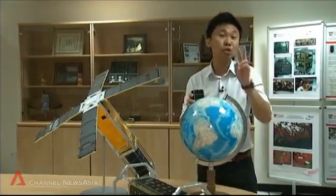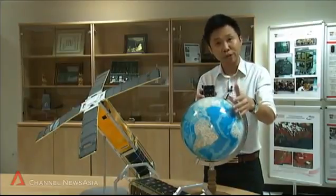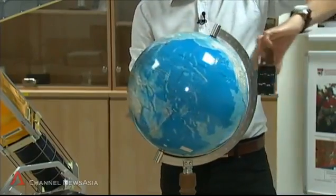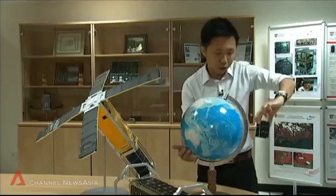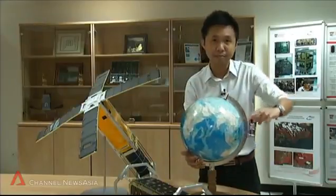So there are only 2 windows of opportunities for the satellite to take images of that region. However, if it's rotating around the equator, then the flight path won't deviate. And therefore, the satellite can take images of Singapore once every 100 minutes.